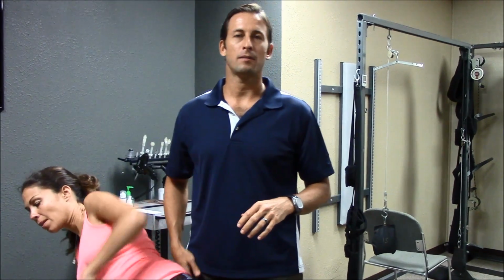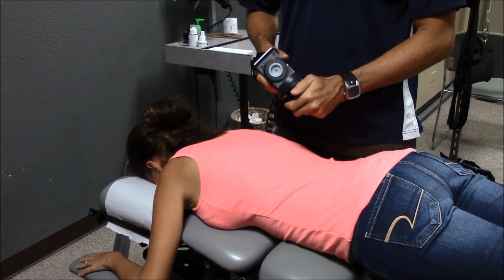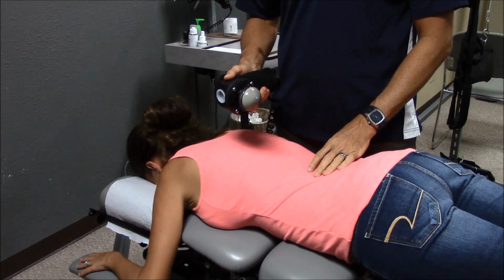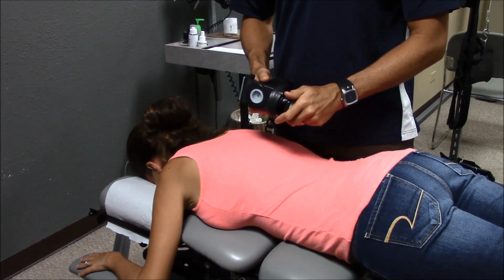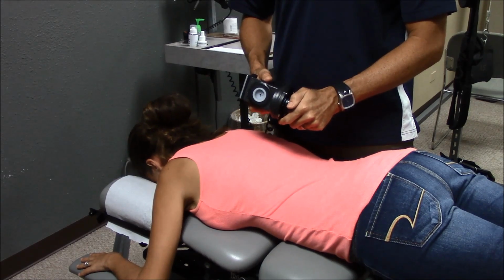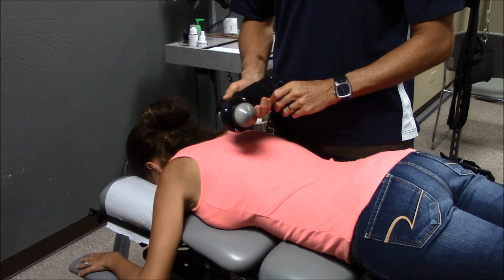So now I'm going to do my treatment on Jen. This is going to involve some muscle work as well as the adjustment, and then we're going to put her on some therapy. I'm also going to show you some stretches and home care techniques that I'm going to go over with her. Okay, so what I'm going to use on Jen is a vibracussor. This is a handheld massager that we use in my office. This is a great tool for relaxing the muscles before the adjustment. It goes like this.